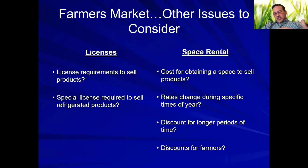Do the rates change during different times of the year? Some of the more established farmers markets, yes, the rates change based on the time of year. Are there discounts that are given for longer periods of time? And don't forget to ask, I'm an actual farmer. Is there a discount for being an actual farmer? Again, these are things that you do need to consider whenever you're looking at farmers markets. Also consider what type of market it is.